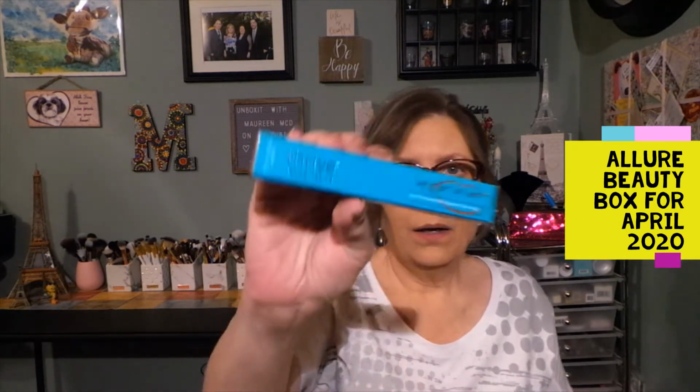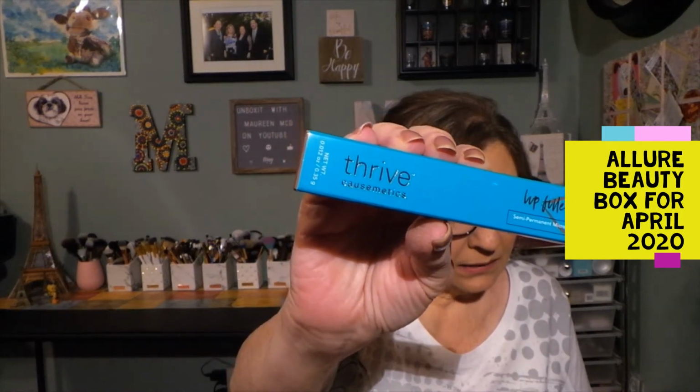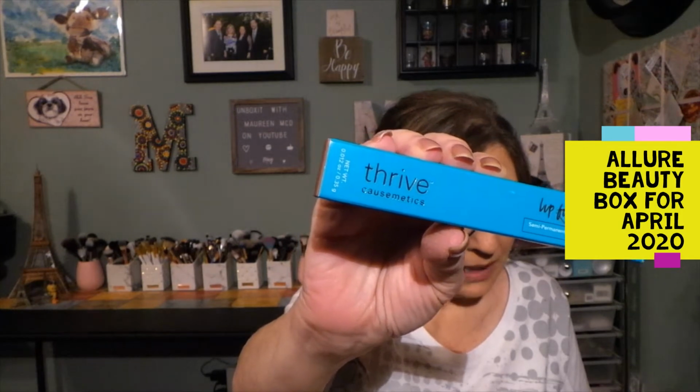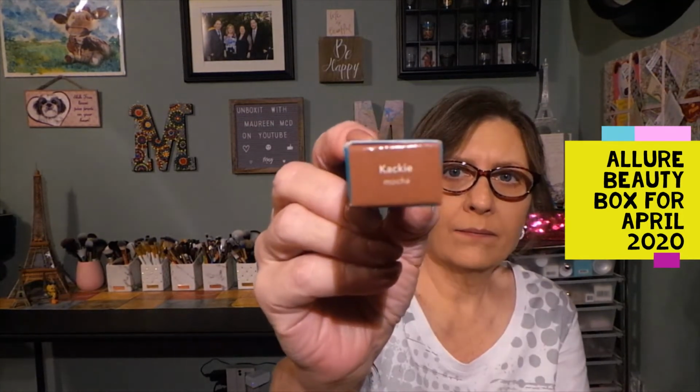And then I see from Thrive, I think it's Causmetics, this is the Lip Filler Long Wearing Plumping Lip Liner. And this is $20. I do believe this is full size. And the shade is khaki. I think that's what it is, khaki. Right there. So this might be a good shade for me. Sometimes I like to line with a darker shade and then blend it in. So that's what this looks like right here. And that would be the shade.